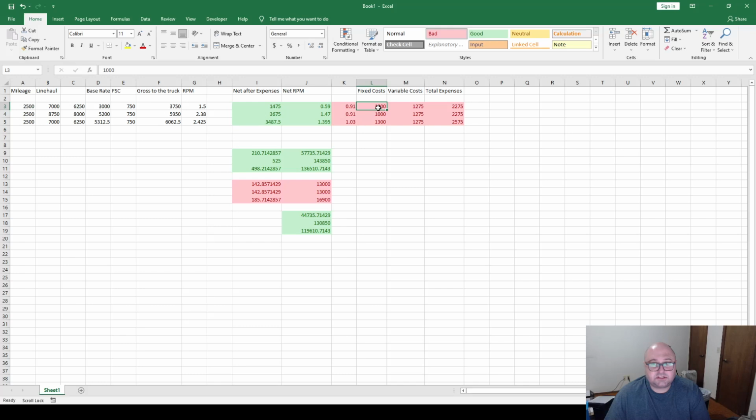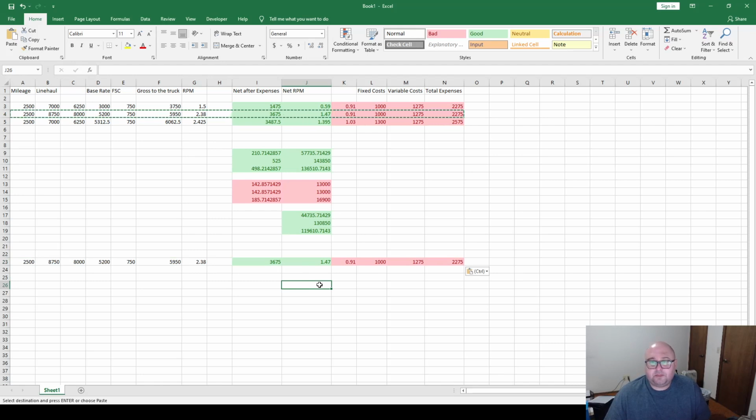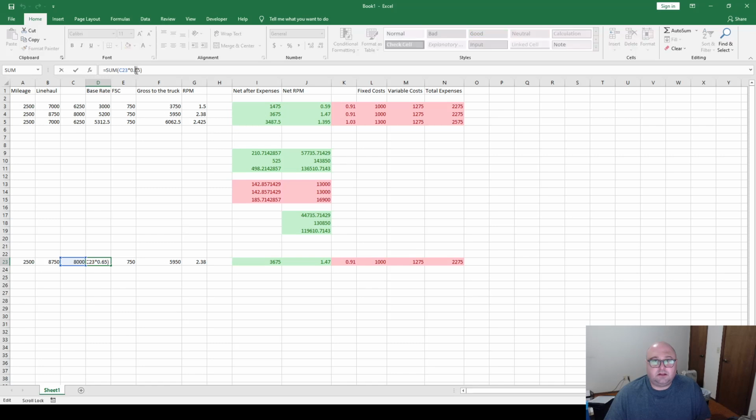And you can adjust the numbers on here. Let's play with some numbers. We'll copy that and paste it down in here. This is the Landstar. So let's change it so that instead of getting 65%, you're getting, let's look at Prime. Prime pays what, 72%? So we changed it to 72%.